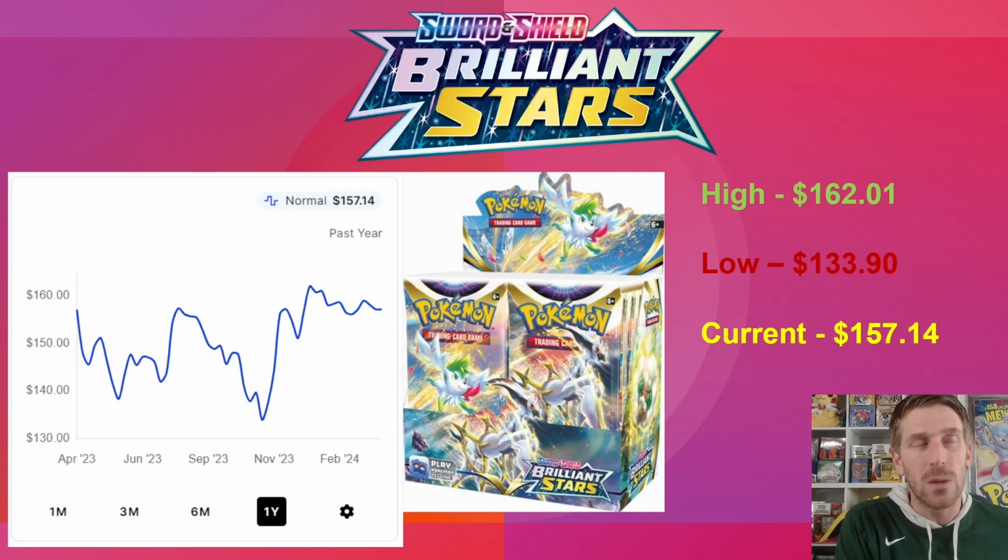And then there was a bigger reprint that impacted the market, and now they still remain in stock at MSRP on the Pokemon Center website. But you can see it going up and down. In November of 2023, it was down to $133.90. That was its low point, then started climbing back up a little bit, jumped up to $162 and a penny. Now it's leveled off at about $157. Once you factor in the fact that it's still available at MSRP on the Pokemon Center website, it's going to be hard for it to continue growing until it runs out of stock on the Pokemon Center website. We saw that with Fusion Strike.